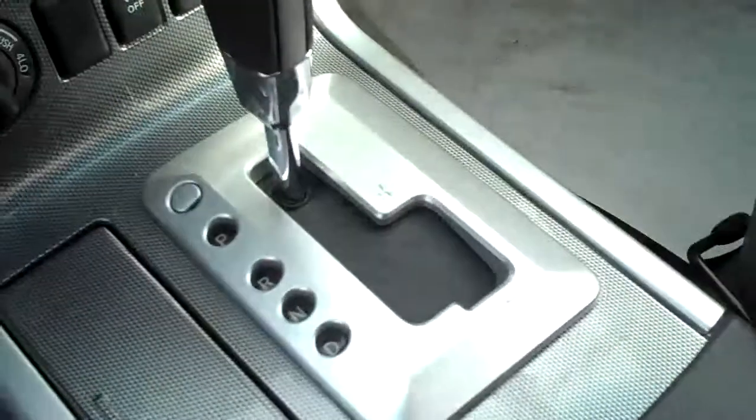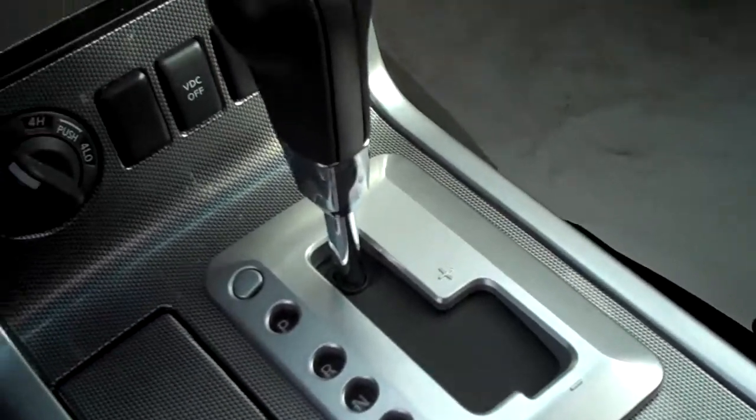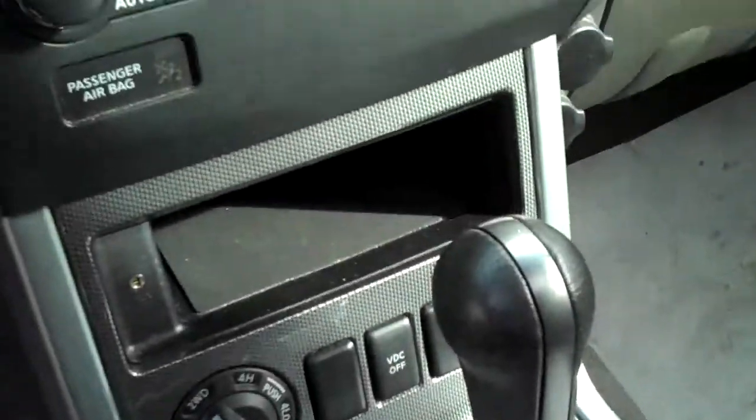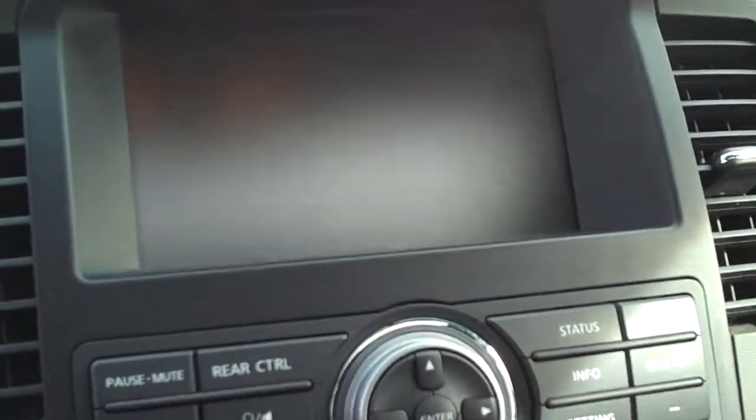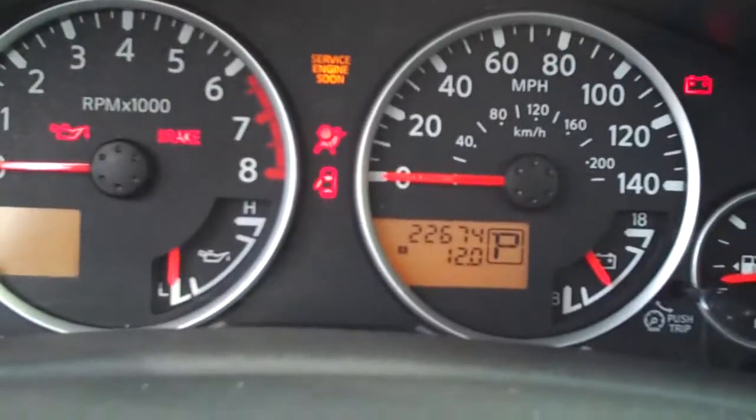Switch on the fly with standard vehicle dynamic control, which is your traction control system. Auto climate, you have a 6 CD changer, sunroofs included. You also have a heads up display for all your driver's info. Only 22,000 miles on this vehicle.